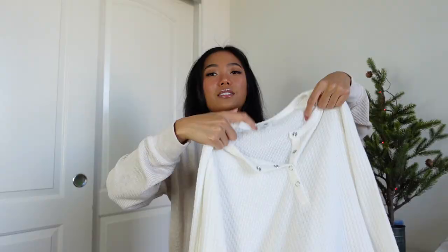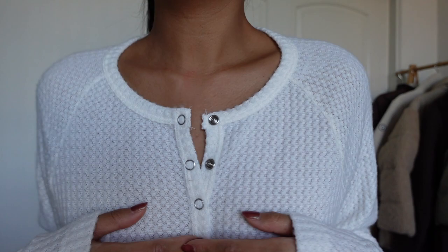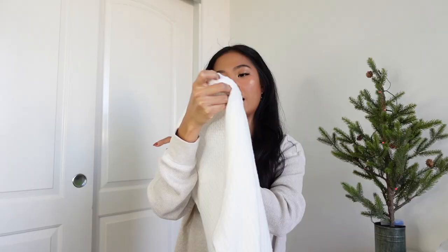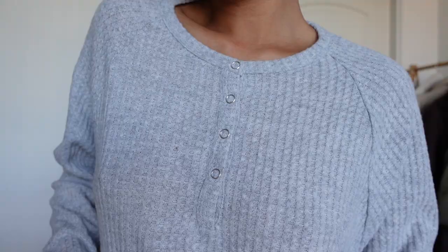So the next item that I got is this little thermal Henley top, and I actually really love Henleys, especially on guys. I feel like there's just something so cute whenever guys wear Henleys. So I picked up this one in the color white, and I got this in a size small and it fits perfect. And you guys know that my toxic trait is buying literally the same exact style just in different colors. So I got one in gray.